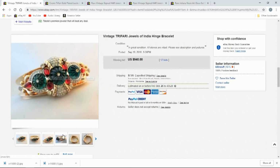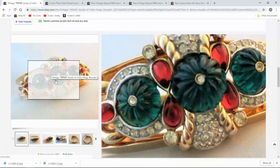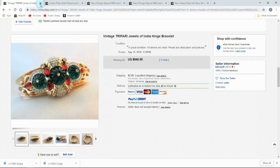Trifari Jewels of India, another one. Nice big bangle bracelet, very nice. And there's the same melon style with the moon drop style rounded stones too. So anyway, nice piece, $9.40.